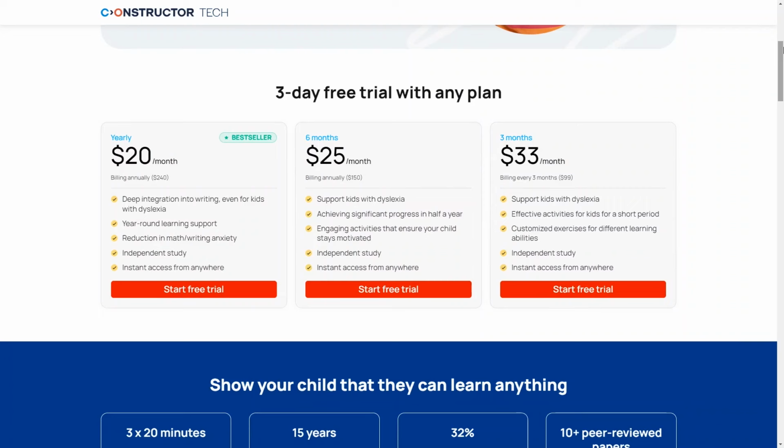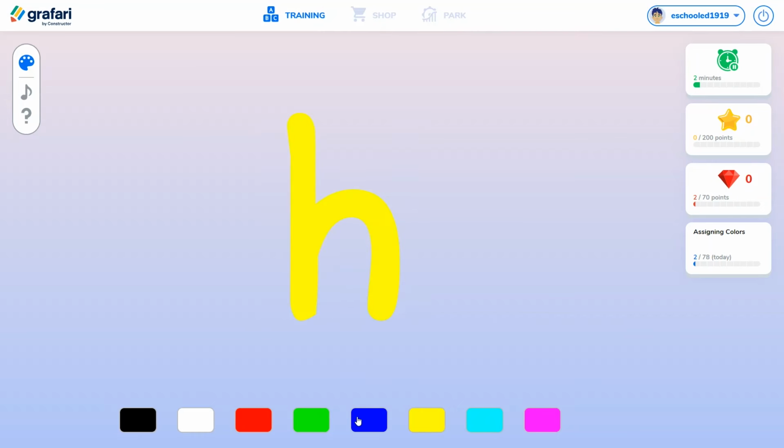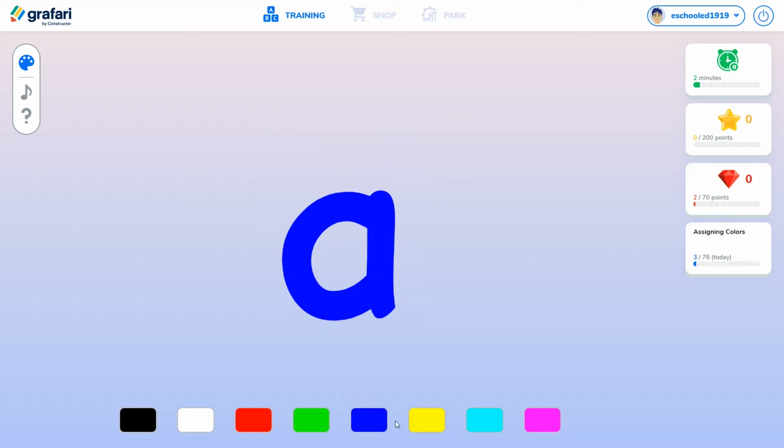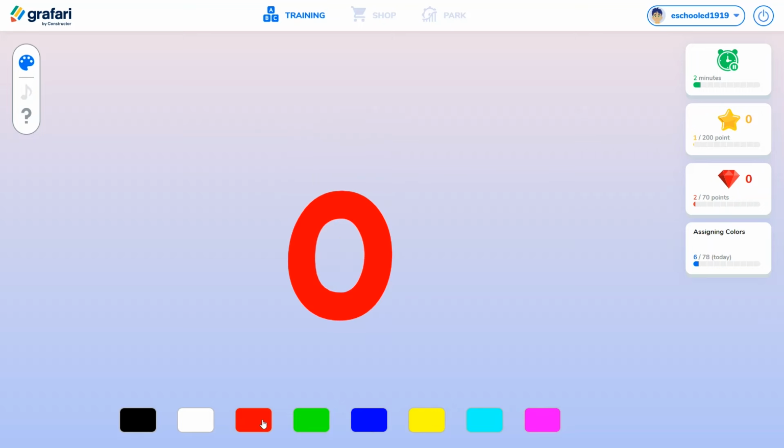For a program that's basically just for spelling, this is a little on the expensive side. While you can get a 3-day free trial, after that you'll be paying $99 for a 3-month subscription or $240 per year. This program is definitely simple for kids to follow, and since it focuses on just this one skill, you should be able to see if it's working in a relatively short amount of time.